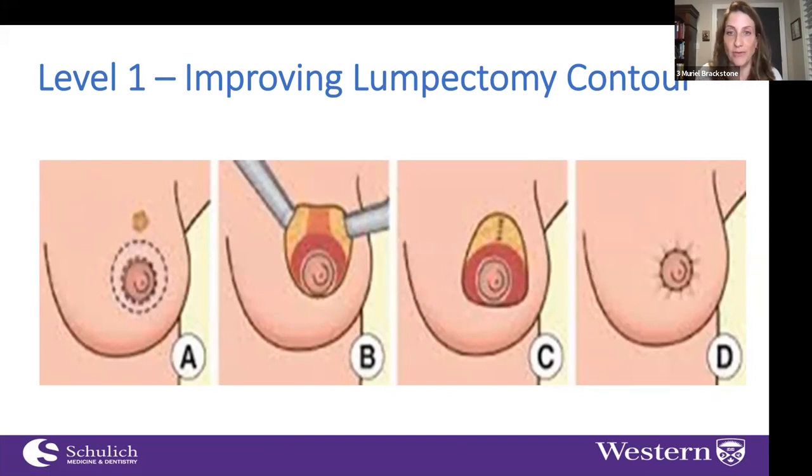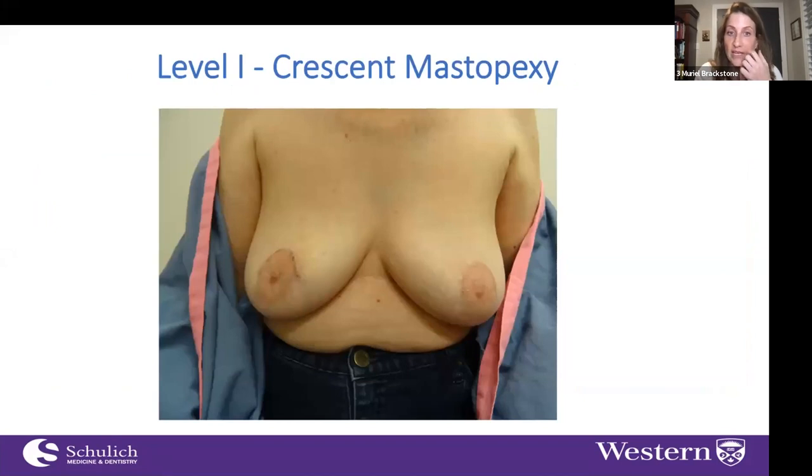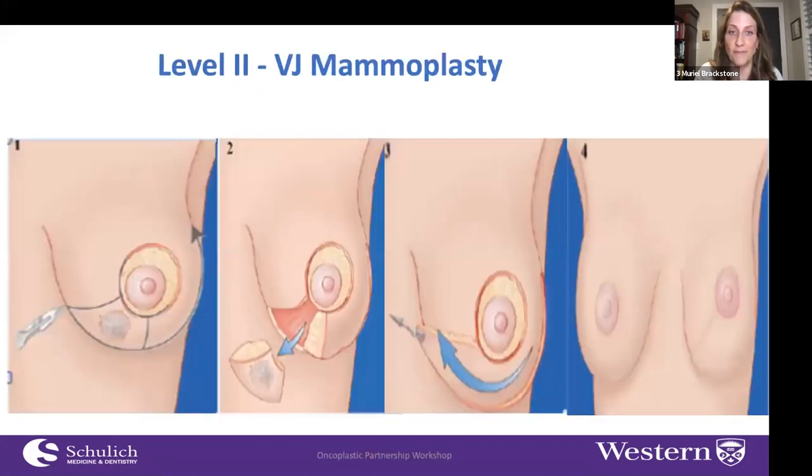So that's what we're doing. We take this piece and then we cinch up the skin envelope, and then we end up with a really nice, pretty balanced cosmetic result. If you have bigger chunks, you can take advantage of some of the additional droop or contour that women have over time.